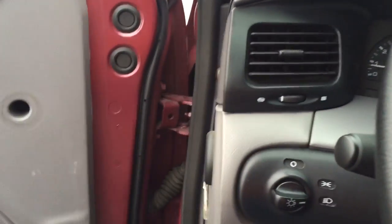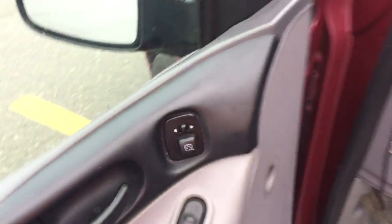I'm going to shut the engine off. No sense of letting it run. Turn the headlights off too. We'll unlock the doors. And we'll pop the hood before I forget that.